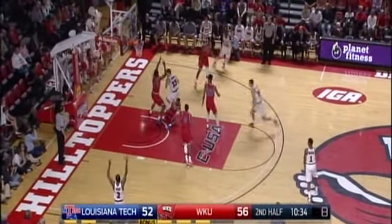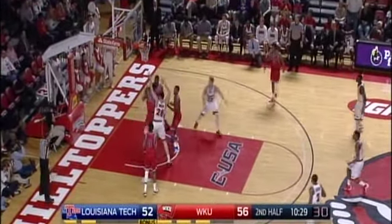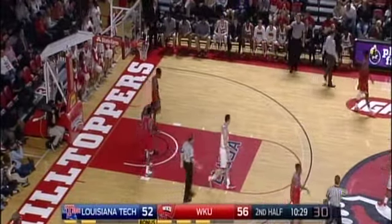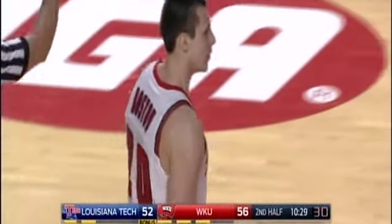Ledarrius Johnson, they double team him. He got the ball back though. Spins away from the double team, shoots a fallback hook shot. It's off the iron, and it's an over the back foul on WKU center Alex Rostow. And that is 18 fouls. And here comes Louisiana Tech shooting free throws.